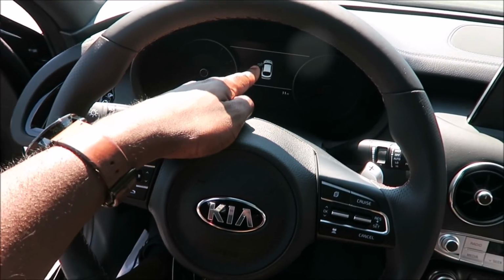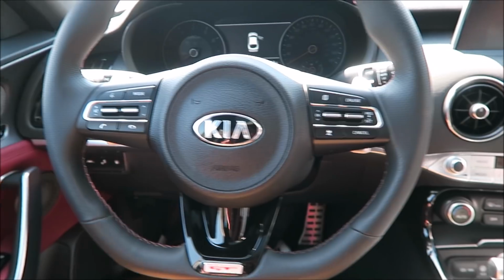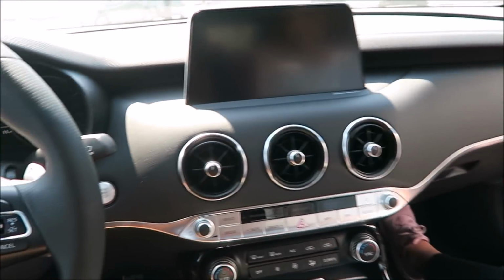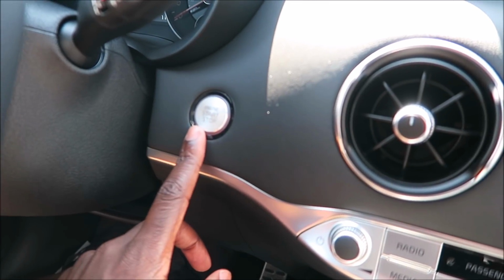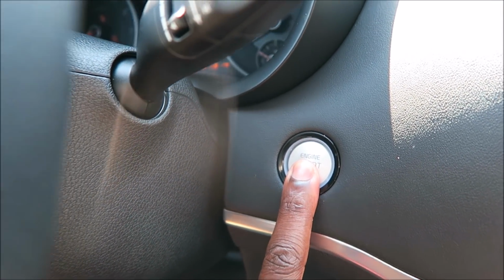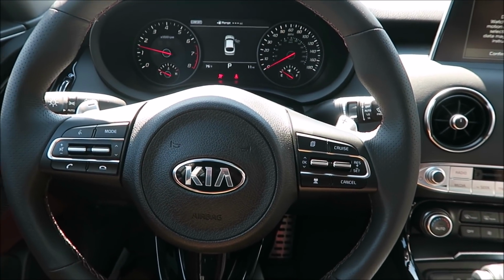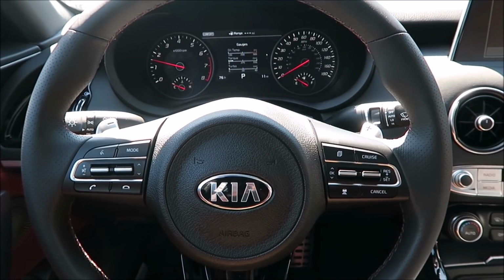So I'm inside, it shows that the door is open. So I'm gonna close the door and give it a start. It's getting hot, so we're gonna start this thing right away. And we do have a start-stop button right here that looks pretty good. Not a plastic button, but just something nice. Has a great roar to it. That startup just sounds good.